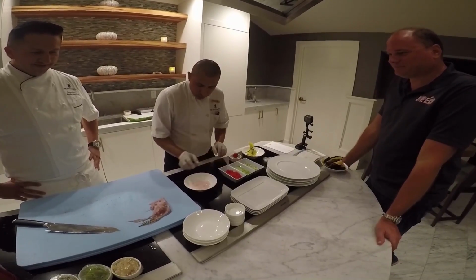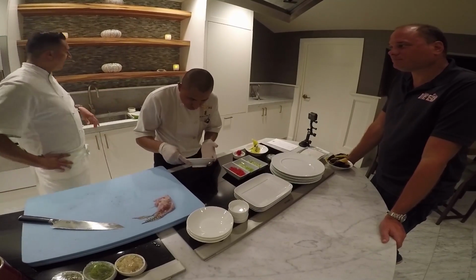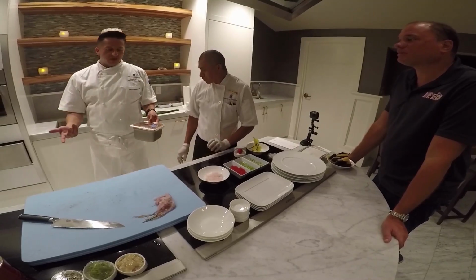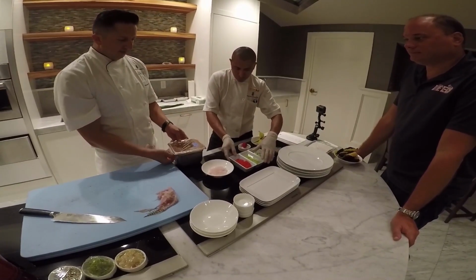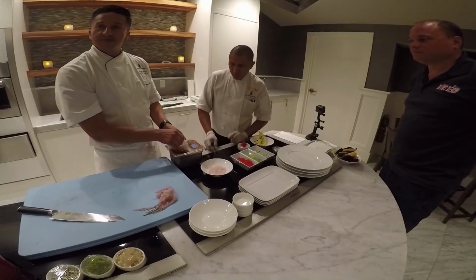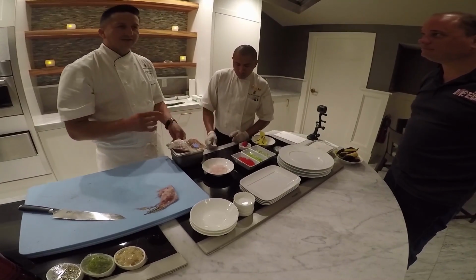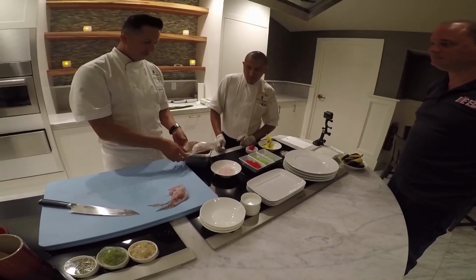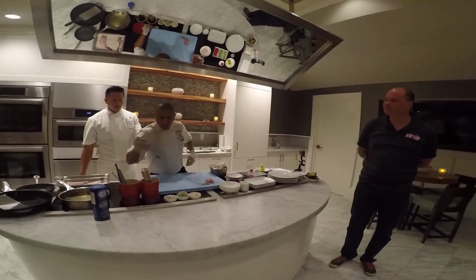So we can start mixing. Just like you see, we prepare in advance a marination. This marination is very simple. It's the same ingredients that you can see here, but we blend them, and this gives another flavor, and this small dice is going to be there. It's going to give the texture to the ceviche. So, Juanito, it's up to you. I'm just going to wash and organize it.